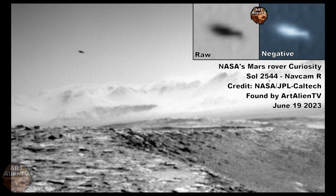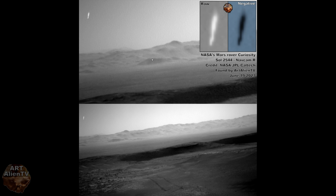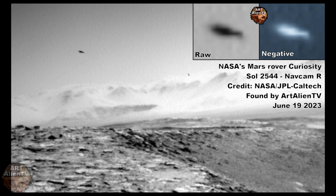Now, this is Sol 2544. This is the same day as this one, 2544. But this is very different in shape. This is in light mode. This one's in dark mode. But could it be the same object?